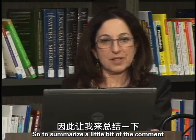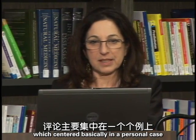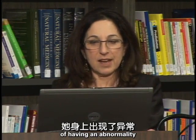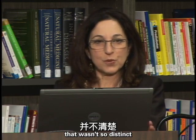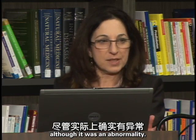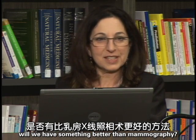So I'll summarize a little bit the comment, which centered basically on a personal case of having had an abnormality, where the mammogram seemed to show something that wasn't so distinct, although it was an abnormality. So the question is, will we have something better than mammography?